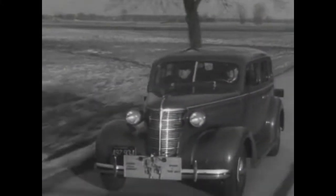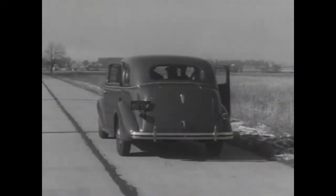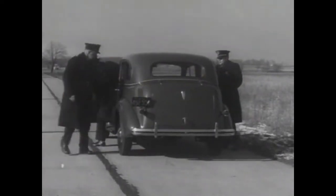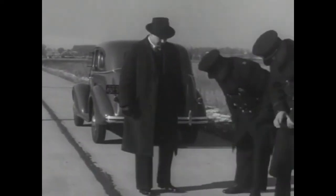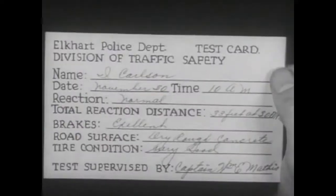When they're rolling, the officer beside the driver presses the button. All to prove just how quick is a quick stop. 2 shots and 2 pellets of paint bit the pavement. The distance between the marks shows the driver's reaction time, just how far the car traveled while he was getting his foot down on that brake pedal.